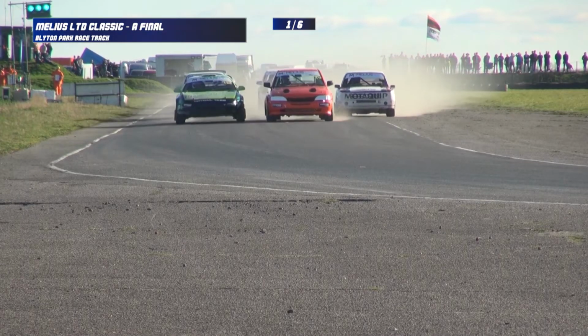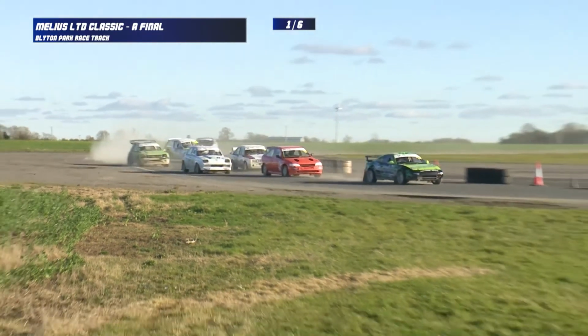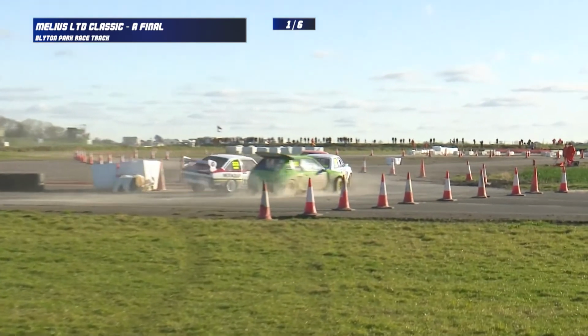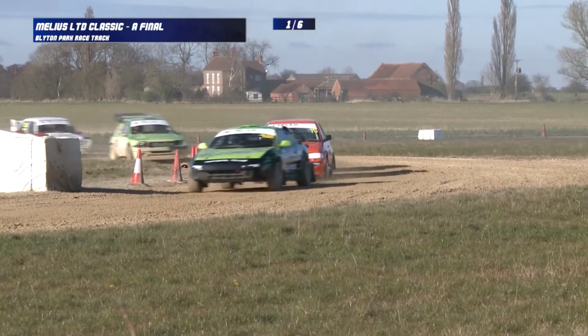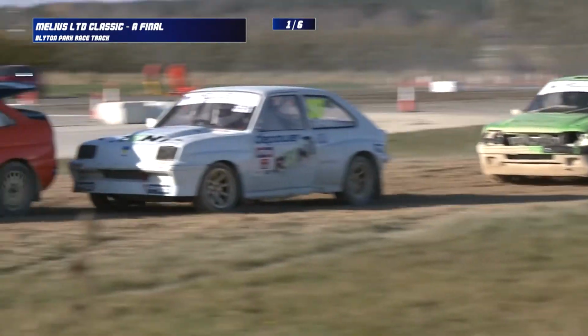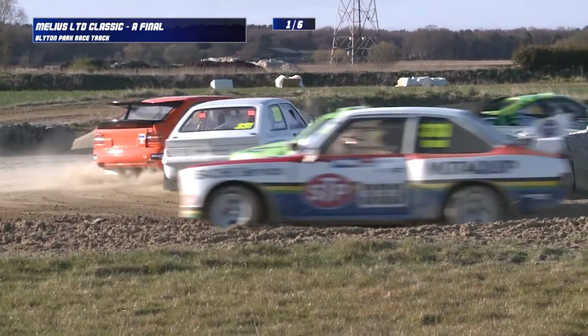But it's Mark Jones making a super start from the second row in the Toyota MR2, and the Welshman takes the lead into the first corner. Not the best of starts at all by Lee Wood. He's dropping back. The B final winner is up there as well in the green Peugeot. That's Jamie McBain, qualified by winning the B final. Second behind him was Luke Cozier, the Barbados driver in the BMW Compact, and Lee Wood really made a mess of his start there. He's dropped right back down the order.